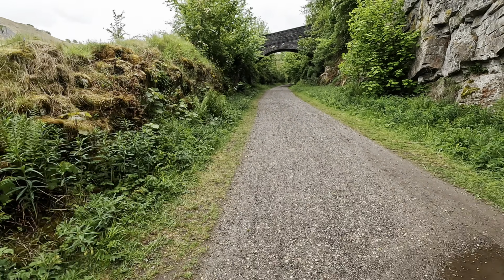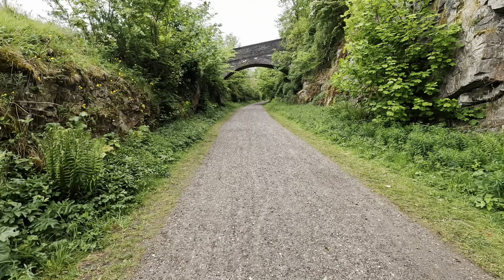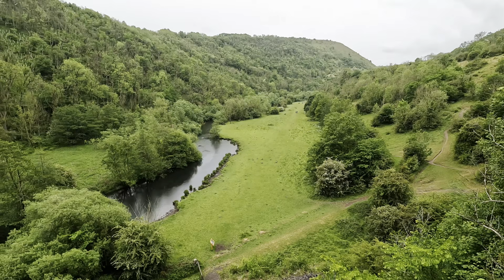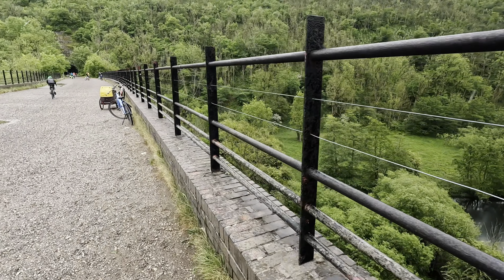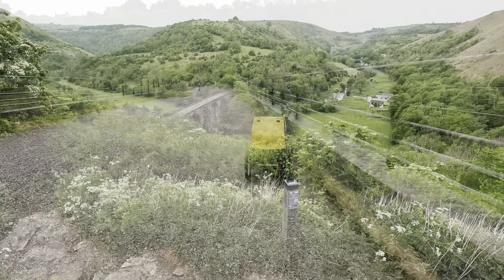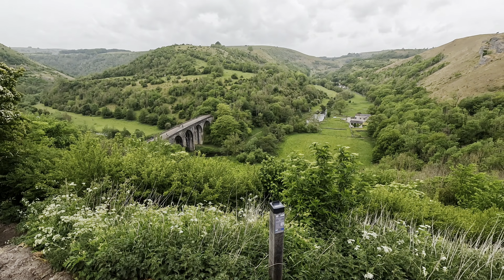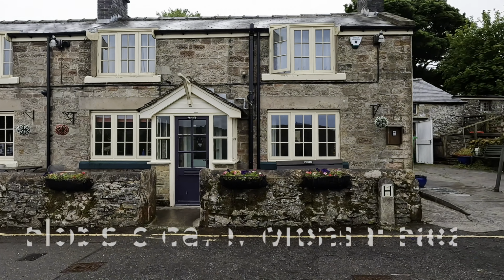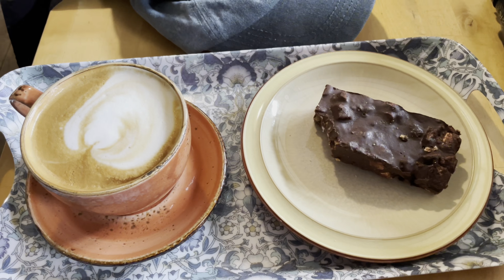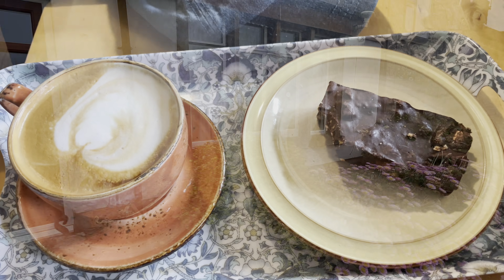Well, I've inadvertently got onto the Monsal Trail again, which wasn't the plan, but I'm just going to go with it today. Took a wrong turning and ended up on the Monsal Trail, which is only a small section before we get to Monsal Head. We're nearly there now. Yeah, Monsal Dale. Busy, as you can imagine, on half term. Hobbs Cafe's open today, a lot later than I am. Just came out of the Hobbs Cafe near Monsal Head, where I had a great cake and flat white, and then it was over the road to Little Longstone.